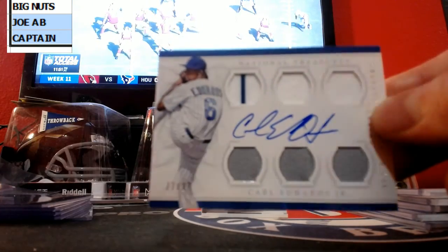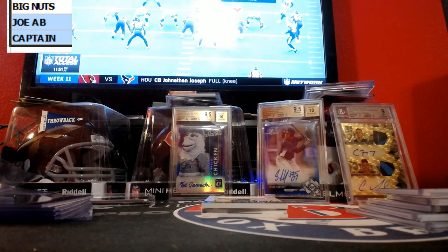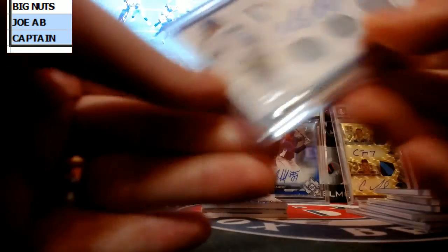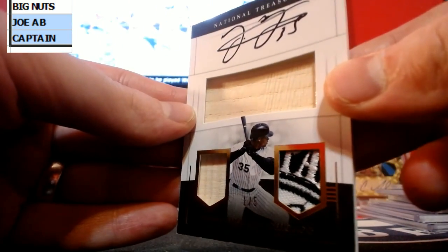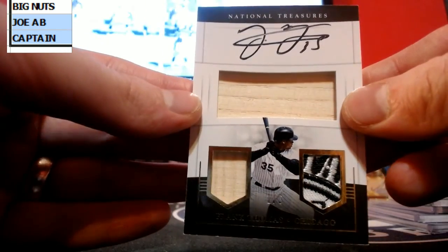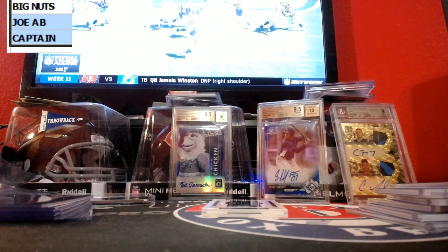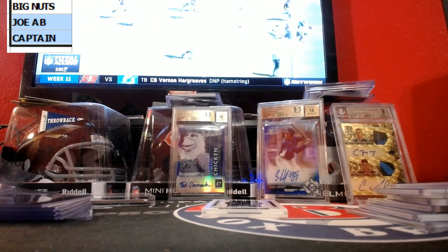Carl Edwards Jr. And this next one, whoever gets it, you must trade it to me for a couple of minis in the next break. This will help fill it, and I must have this. Look at this thing. Oh, my lord. Frank Thomas. Triple Relic Auto, 1 out of 5 with a logo. Sick. Very nice. I want that.